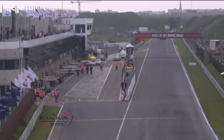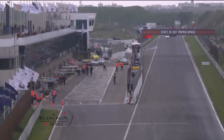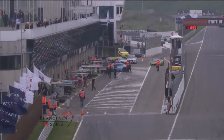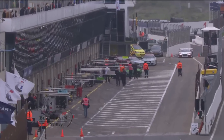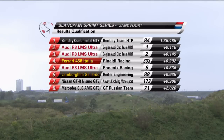And fantastic to have our two title protagonists on the front row of the grid. It's the way it should be. I mean, it's a race now between the two teams that can win this championship. The race later on today is going to be for a maximum of 8 points for a win. It's all about getting the best of what you can get today to then look for the 25 points for the victory on Sunday. Here's a look at the results of qualifying.